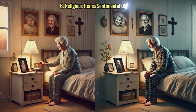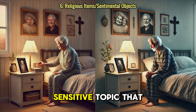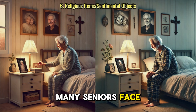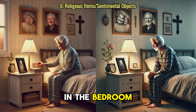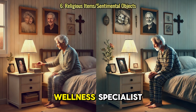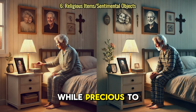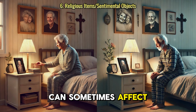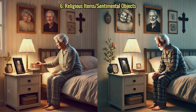6. Religious items, sentimental objects. Let's address a sensitive topic that many seniors face: the placement of religious items and cherished mementos in the bedroom. As a geriatric wellness specialist, I've noticed how these deeply meaningful objects, while precious to us, can sometimes affect our sleep and emotional well-being in unexpected ways.